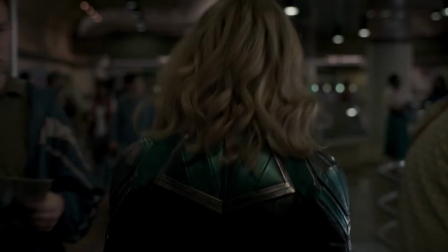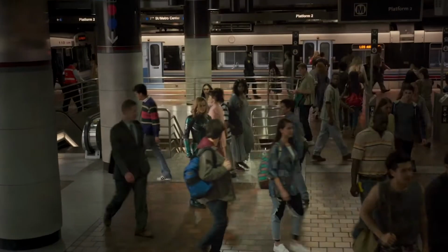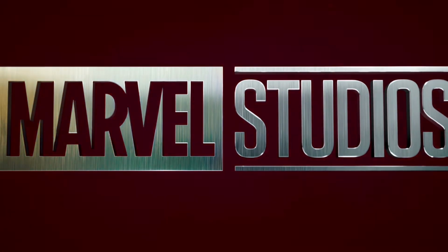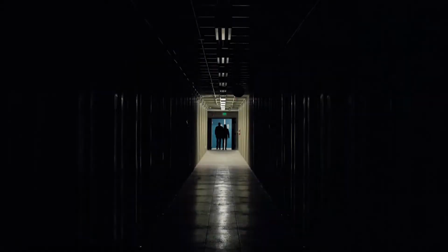Now we can see Captain Marvel in a subway station, and I think that this is a confirmation that Captain Marvel hasn't been on Earth since her accident. And we don't know why exactly. There is one potential reason that I'm gonna mention in a bit, but she hasn't been on Earth and now she's there. She does not exactly recognize the place, but she can see that some people around her look very similar to her.